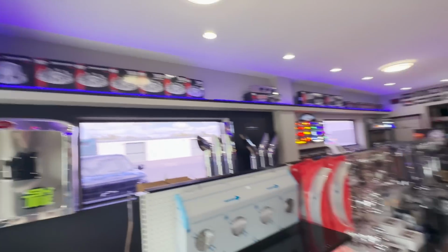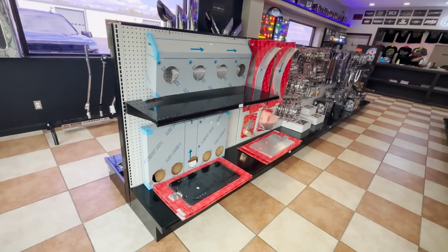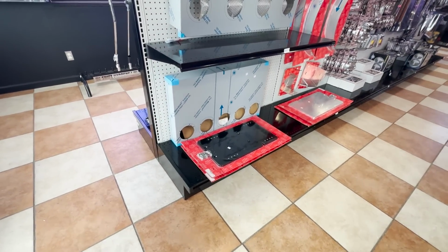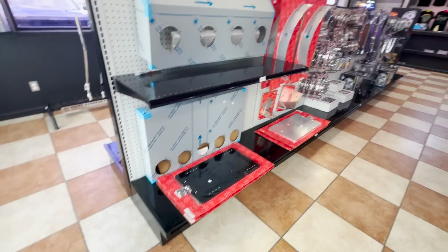So yeah, train horns. You want a train horn thrown on a truck? Come in, we can get it knocked out. Seat bases. If you want the lowering brackets to scoot your seat back for my old Customs, we got that. We got a ton of stuff.